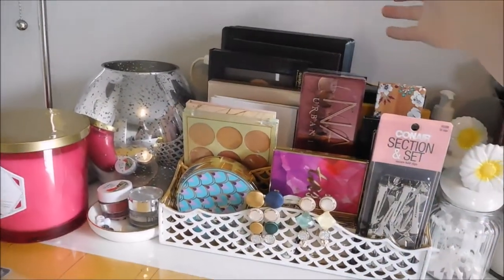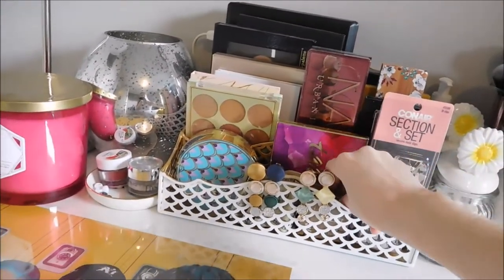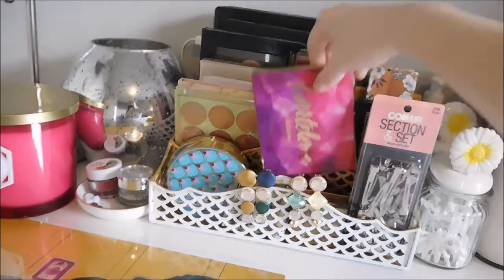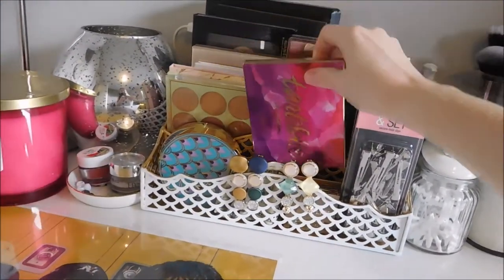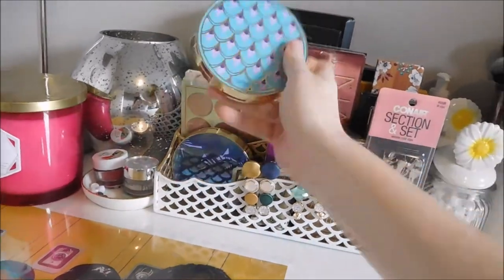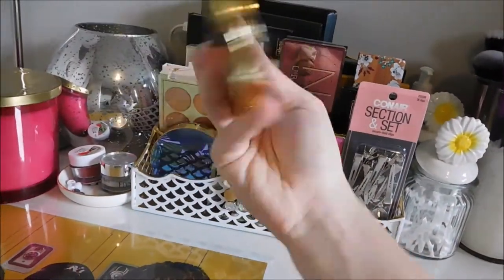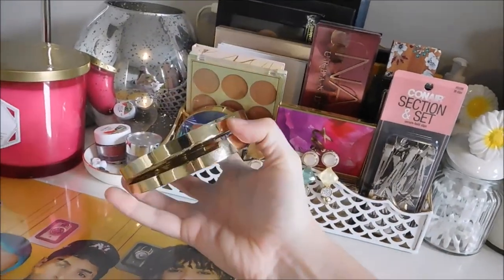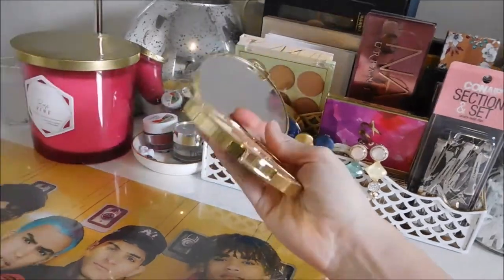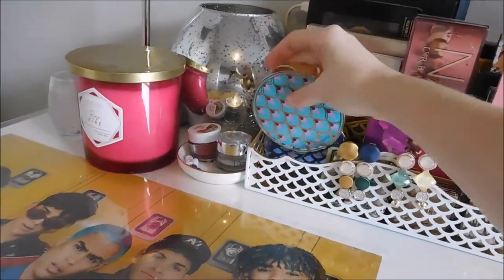So these are all of my eyeshadow palettes. I have a bronzer here. My Hoola Light is right here. My Tarte Lit and Bloom palette, which I absolutely love. I love this Tarte Rainforest by the Sea. It's all shimmers. And I love highlighting my eyes with this. I always, always use this palette. So, yep, these are all of my eyeshadow palettes.